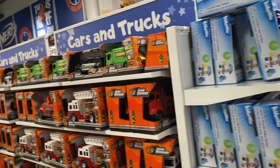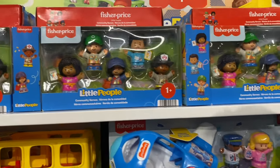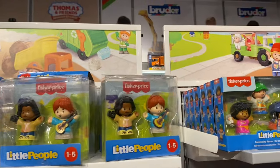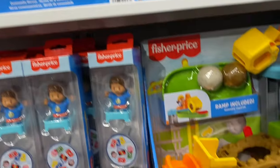He's super fun, and he's getting more and more popular as the years go by. Because when I first started watching Blippi, when my daughter was a little girl, I don't think anybody knew who he was. He didn't even have his own toy line. Now, he has his own toy line. And he's on Netflix now.